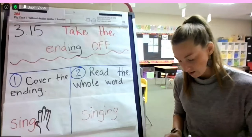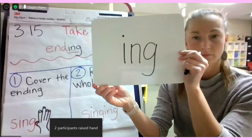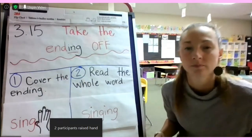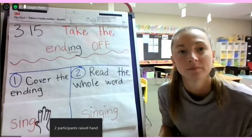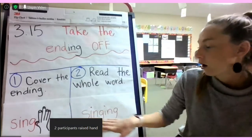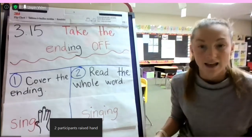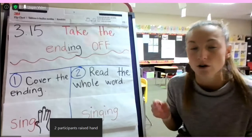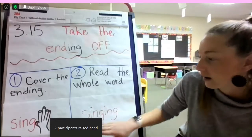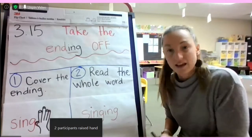Who has seen this ending on a word? Bracket, can you tell me this ending? Ing. Nice job, Bracket. So, on our words that we see throughout our storybooks, they might have an ending like that. And so if we don't quite know what that is, we're just going to cover up that ending part and say the word that we know already. It's not always the ing, though.